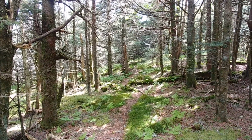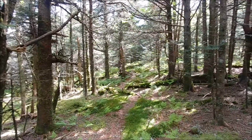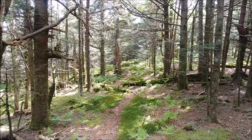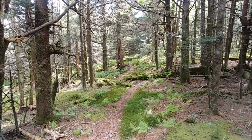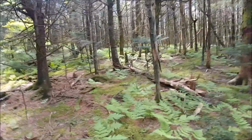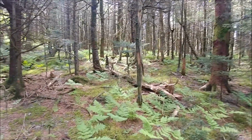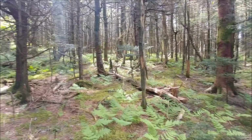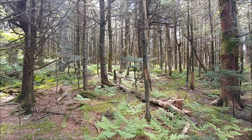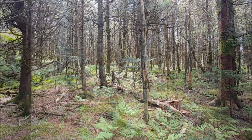I'm on the Scramble boundary trail to Potato Knob. Sometimes it's really easy to follow like this, and other times there's a lot of misdirection, but the forest is quite beautiful up here. Very thick pine needle and moss coverage with a lot of untouched forest, it seems.